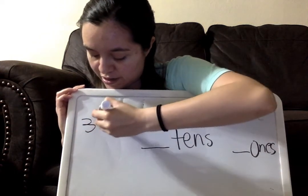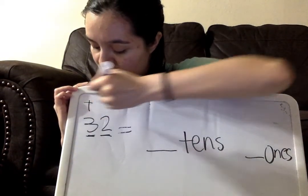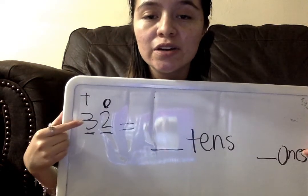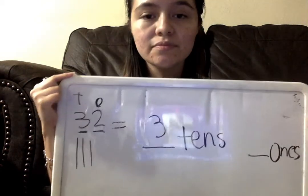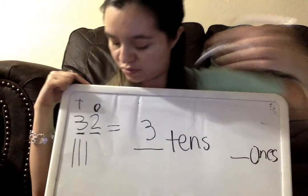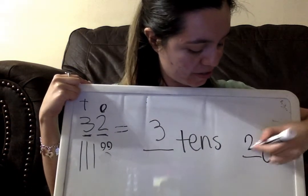The number 32. How many? Well, first, this is the easiest thing. The 3 is the tens place. The 2 is the ones place. So how many groups of 10 are in 32? 3. Very good. You have 1, 2, 3. How many ones are in 32? You got 1, 2, 3. Oh, sorry, I made a mistake. 2, just 2. So 2 ones, and you would put it here. So that's what you're going to do in your journal.